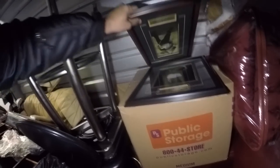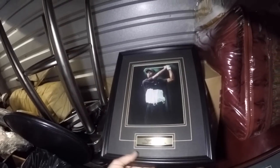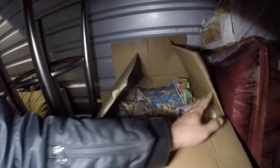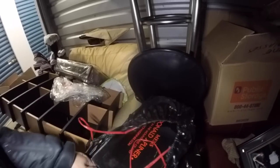Got a bag here. We got Tiger Woods. Tiger Woods. That says wine glasses. Yep, looks like wine glasses. Got all excited after seeing that football helmet. There might be a whole bunch more sports collectibles.